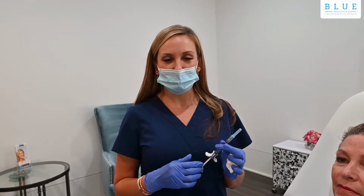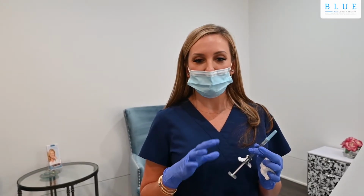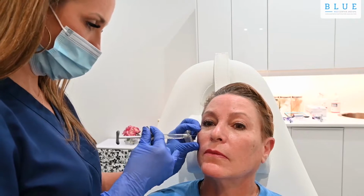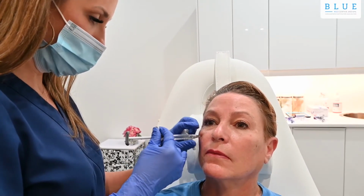Now that we have completed the Botox for Cindy, we're going to move on to using a filler, Juvederm Voluma, to volumize her mid-face. Once her mid-face is volumized, we're just going to soften a little bit of her lower face with Juvederm Volure. Alright, here we go, tiny little stick. So we're going to go all the way down to the periosteum.